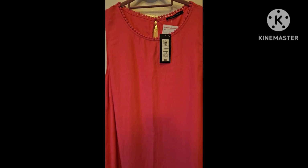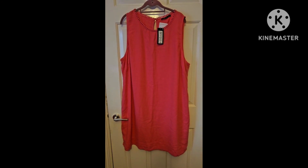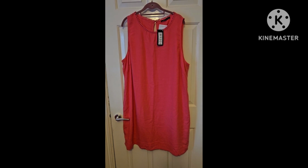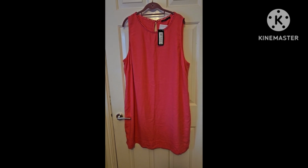And you're going to see me over the summer wearing these because these are brilliant, comfortable dresses for sitting and sewing when I'm on my couch. I love that.